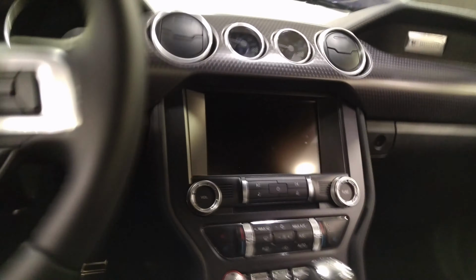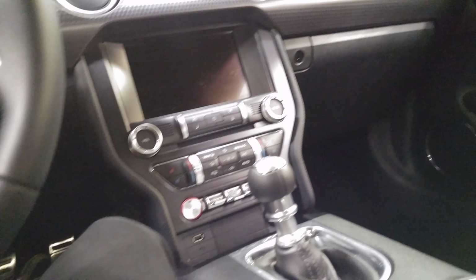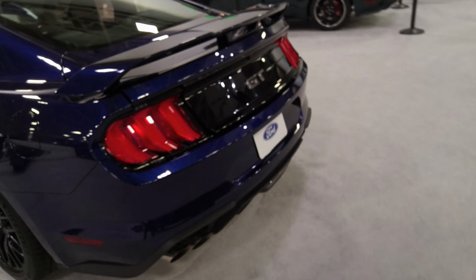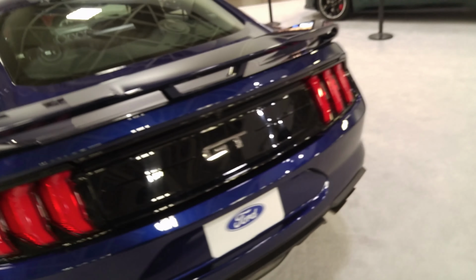Touch screen. I wish these cars came with sunroof, though. It's kind of weird they don't come with sunroof. I like that also. Yeah, not bad. I only like the steering wheel, though. I wish it had like a flat bottom. Yeah, it's definitely not bad. I like the spoiler also, that's kind of nice.